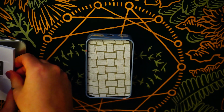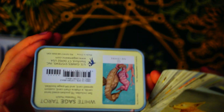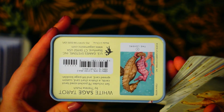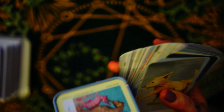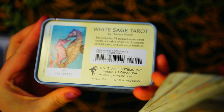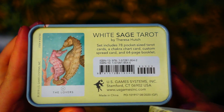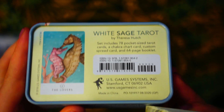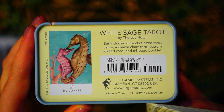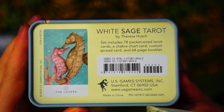All right. The bottom of the tin. I'm filming this upside down, and I'm gonna flip it in post. I'm not gonna edit this video. This is my first one, so I'm gonna let it be, hopefully, the worst it gets.